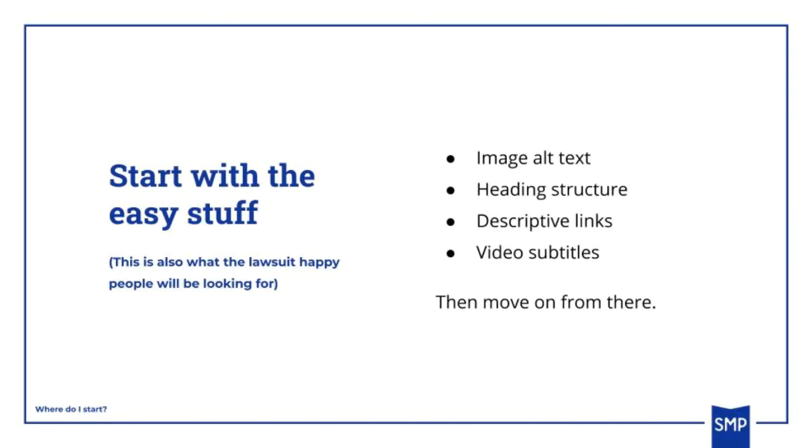And the important thing is, start with the easy stuff. Go in there, edit your image alt text, put proper heading structure in place. Make your links descriptive. Put subtitles on your videos. These things are super easy to do, and someone who's just looking for a quick, easy lawsuit, when they see that these things are in place, they're going to move on to the next website to find the person that hasn't done anything at all to make their website compliant. So start with the easy stuff and then move on from there.